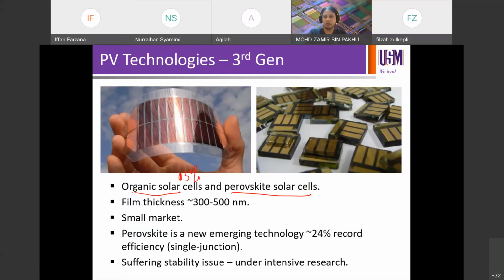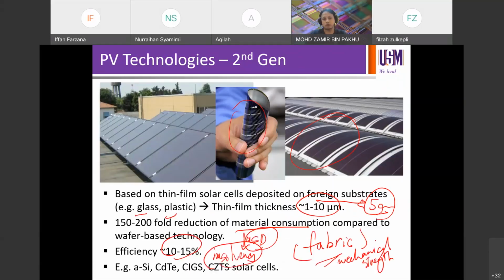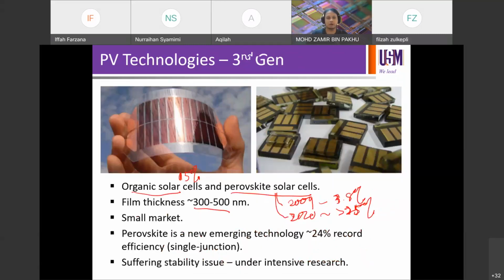Back in 2009, if I'm not mistaken, the conversion efficiency of the perovskite was only about 3.8%. And as of 2020, now, the conversion efficiency is already beyond 25%. So fast. If you look at the learning curve, the gradient of improvement for perovskite is like in 10 years, it's gone up by 22%, absolute, right? The thickness is about 300 to 500 nanometer. It's even thinner than the second generation. So if you talk about 5 microns for this, less than 5, and we're only talking about 300 to 500 nanometer for the third generation.